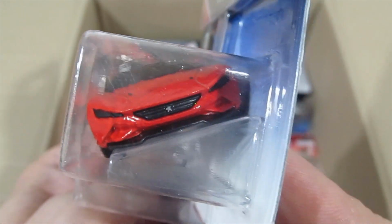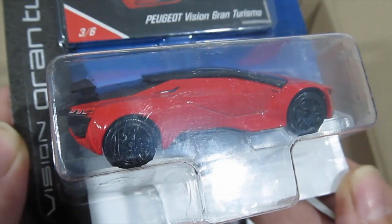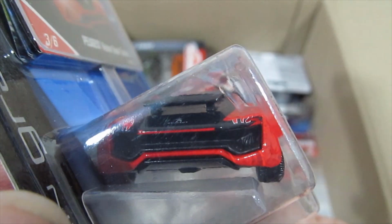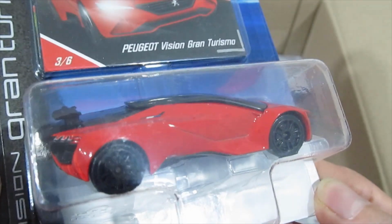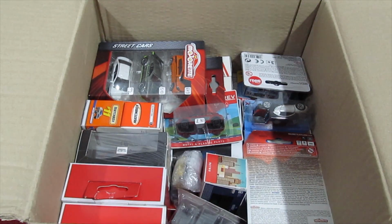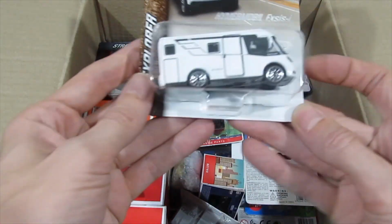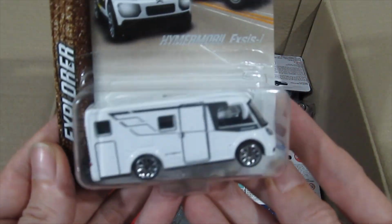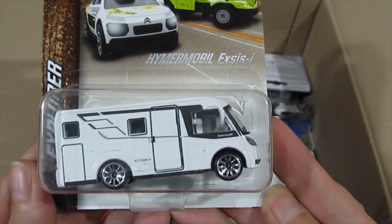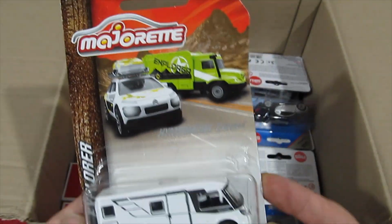Look at the lights on that. That's nice. Great detail on this one too. That's such a nice looking car. Awesome. Alright, there's another Majorette right here, which I can see, it's a single car. Oh, what? Hypermobile XSI. Oh, wow. That's cool.